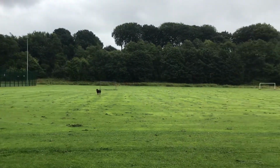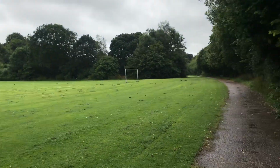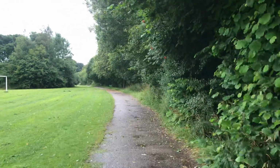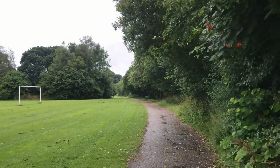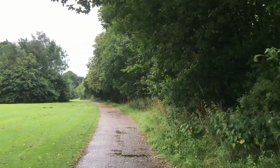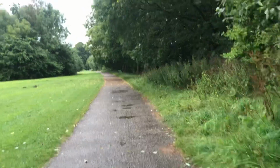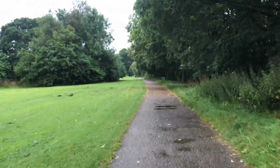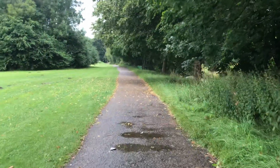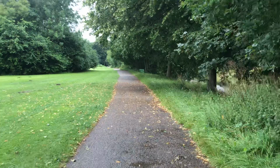This is just a football field, this here. Anyway, come on, let's keep walking. Tell you what, that wind's picking up today. That's where that path comes out there. But dogs. Come on, let's get down here. Sorry about it being all over. It is really windy.